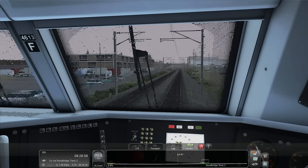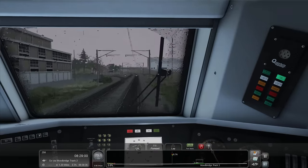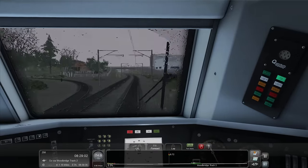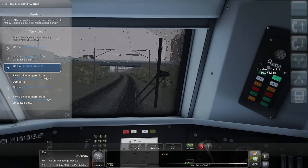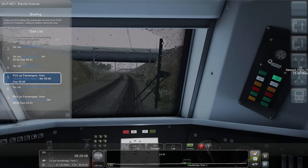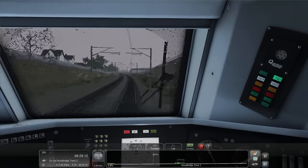Speeding's got to be a thing I'll be careful of. There we go. Lovely stuff, lovely stuff. Woodbridge track 2, we are not stopping there. What we got for today? We've got to stop at Rahway, we've got to stop at Newark Penn, and then we've got to stop at Hoboken. Oh good, alright, this shouldn't take forever then.